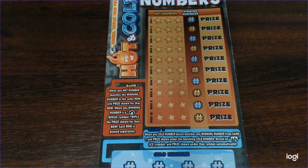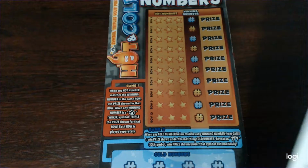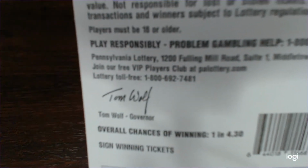Game number one, which is the one that's up top, what you want to do is match any of the hot numbers to your number, and you win that prize. If you get a flame symbol, that's a 3x multiplier. And down below, in game number two, that's the blue section, if any of the cold numbers match the winning numbers from up top, you win the prize. And you can also get an ice symbol for an auto win. The overall odds of winning on this ticket are 1 in 4.30.